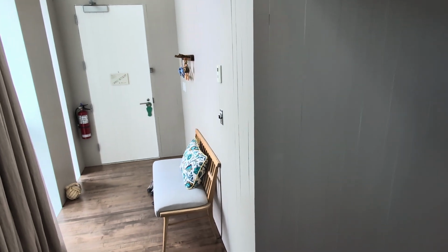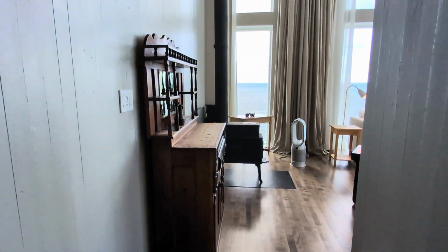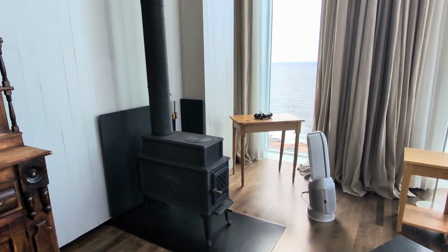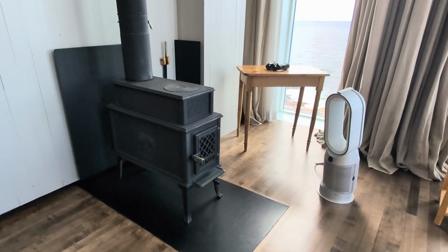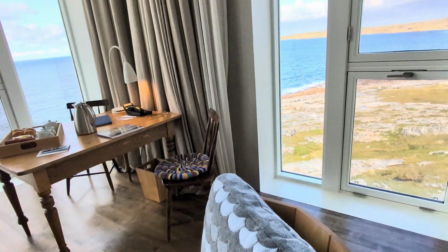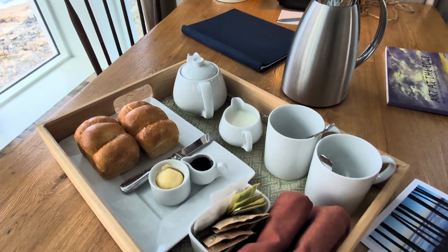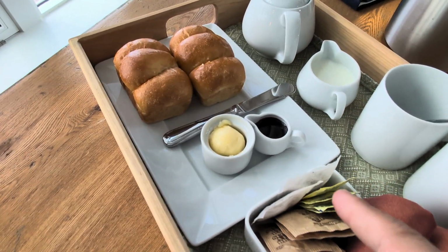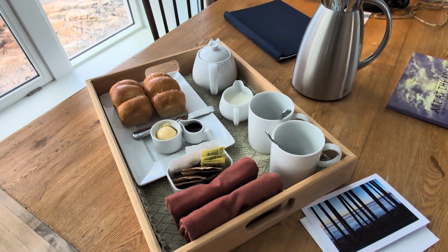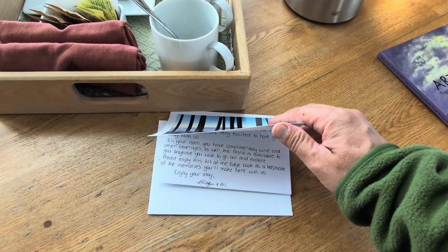I just checked in, so I'm not super familiar with everything, but what I am familiar with is the room that we're in, which is the Flat Earth Suite. This is a wood fireplace or wood burning stove. You can see that they have a welcome brioche, I guess, with coffee, tea, and that's molasses and butter. Molasses is often used here, I don't know why, but it's supposedly healthier than sugar because it's unrefined sugar. And this is a welcome letter to us.